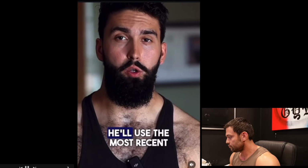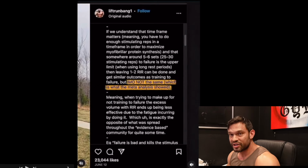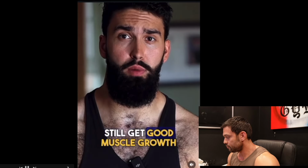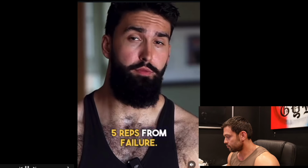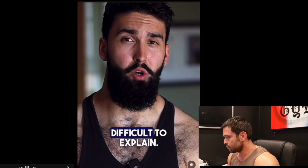On the one hand, he'll use the most recent meta-analysis to support this extreme claim. On the other hand, which is something that all you guys do, really, he will also straight up ignore the part of the analysis that looked at anything past 5 reps in reserve, clearly showing that you can still get good muscle growth, even training further than 5 reps from failure. So if only the last 5 reps really matter, that's pretty difficult to explain.